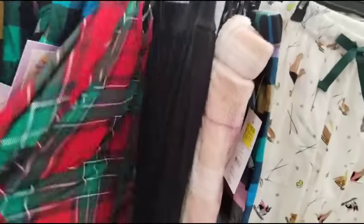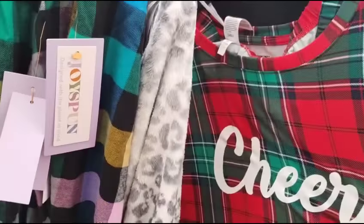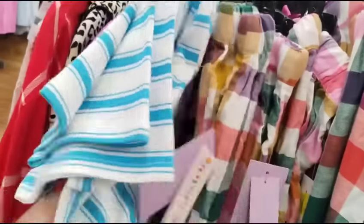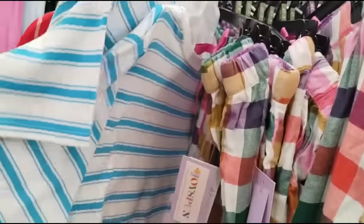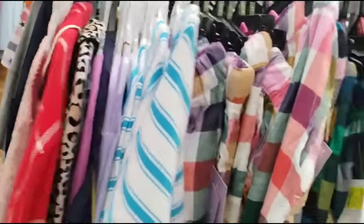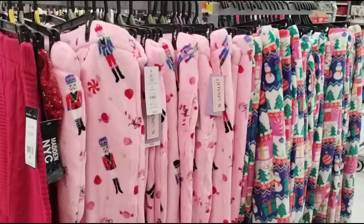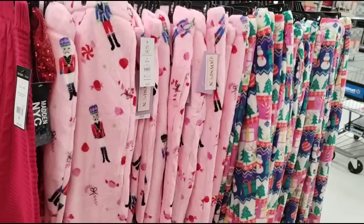Let's see. This can't be on clearance. Nope, it's not. This is $12.98. That's cute though. But these flannel pants are $9. And these shirts are $9. Why are these shirts $9? No, these can't be $9. That has to be wrong. Oh, maternity, $7. Okay. So, yeah, there are some good deals. And then all these pants are $9.98, which are cute. The pink nutcracker and the little snowman, the total Christmas print. I like those as well.